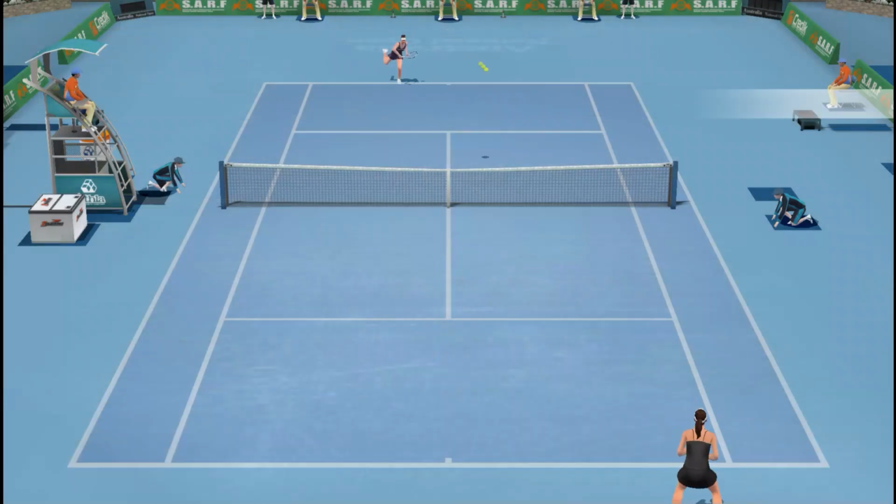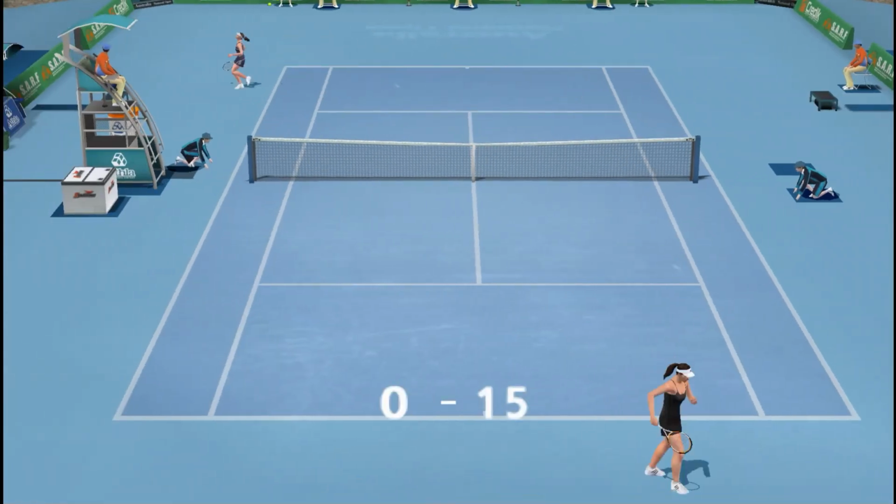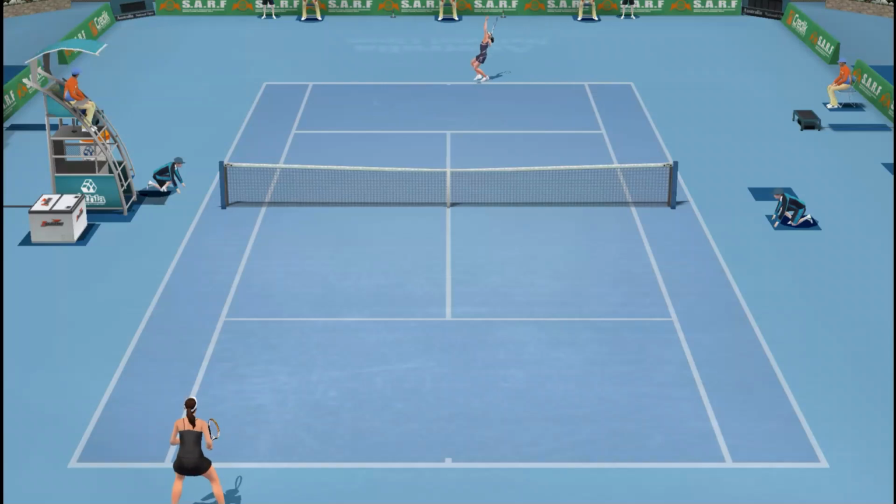Martina Hingis for a wide serve. Anna Ivanovic, forehand return. Struck to left, and it's a forehand return winner, an ace from Anna Ivanovic. Love 15. Martina Hingis with a serve to centre box.